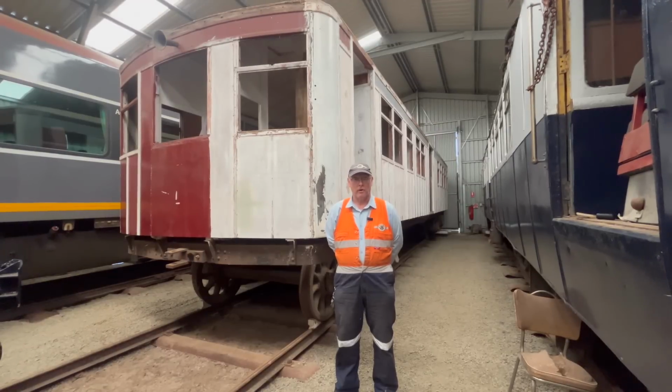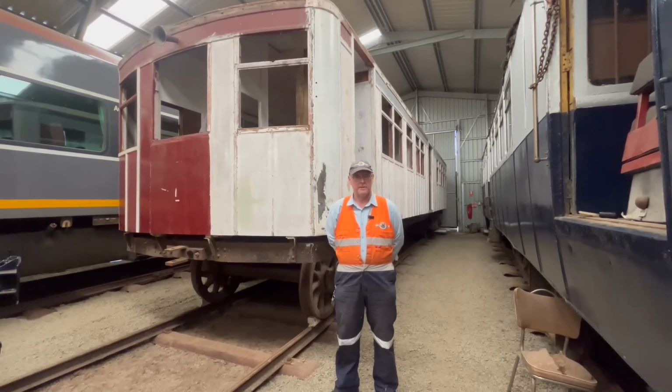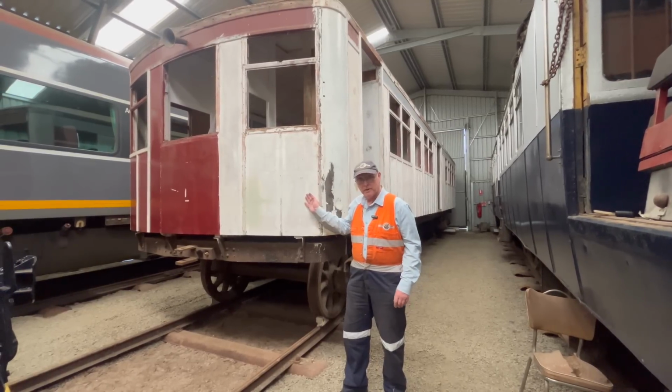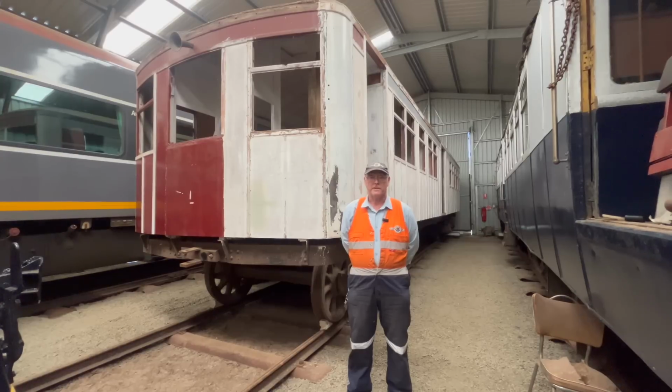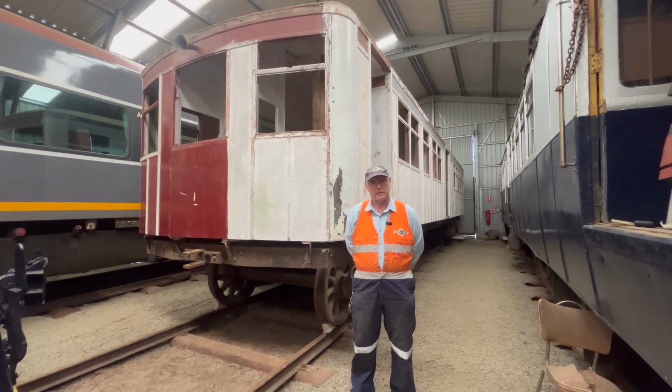My name's Barry Fell. I've been a member and volunteer here at the Daylesford Railway for the past 40 years. But that's really inconsequential compared to this, which is double-ended Leyland railmotor 53RM, which will be celebrating its centenary in 2026. So, a brief history.